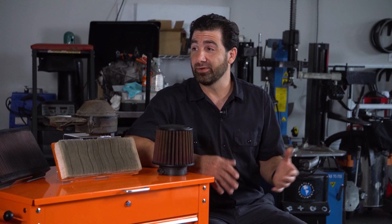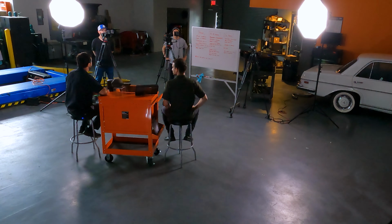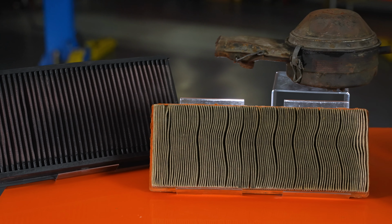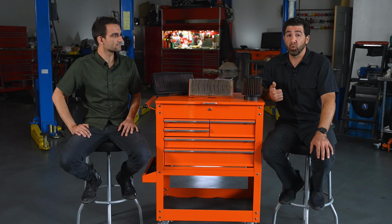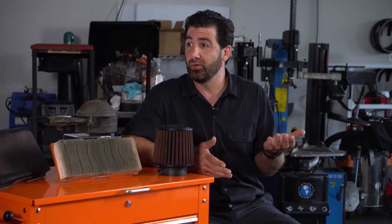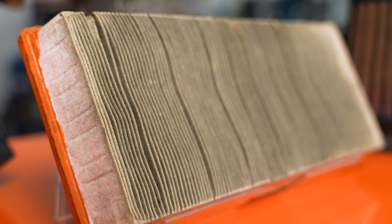Well, a paper air filter is going to have very good filtration. It's going to probably last the longest. Best part about it is that it's economical. It's cheap to change, usually really quick to change, and probably the only downside is the flow. I mean, it's manufactured to meet the specifications for the vehicle, but it could flow better.